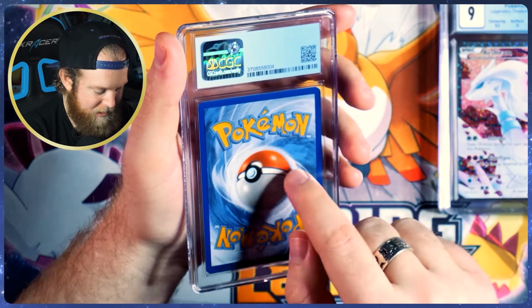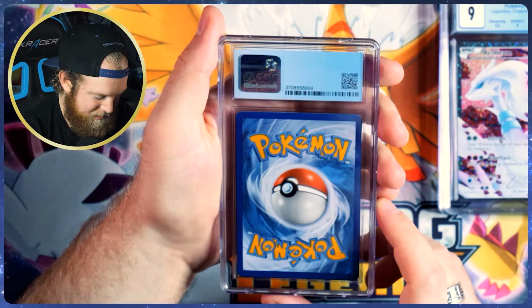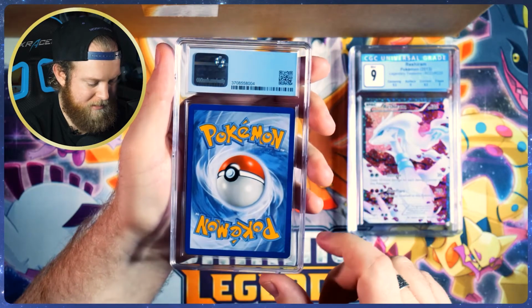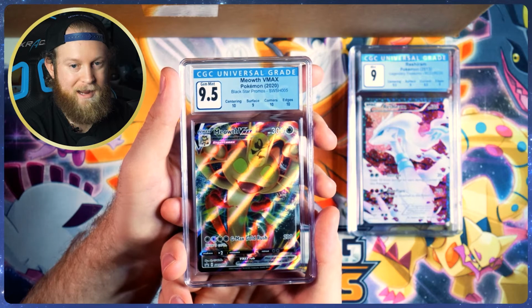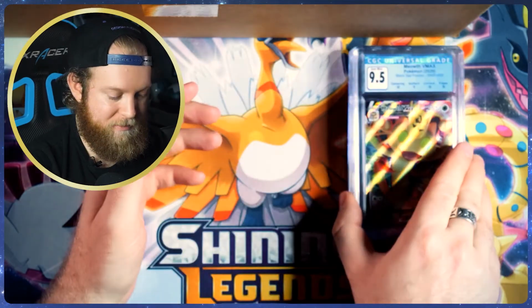Does have some scratching here, but that's on the case. I'm surprised the centering got a 10 because it seems to be a bit off on the back here. It's a little thinner here than it is on this side. But I mean, a 9.5, if that surface would have just been bumped up to a 9.5, this would have got a pristine 10 and that would have been amazing, but still happy with the 9.5 on that Meowth.